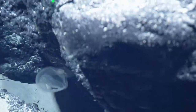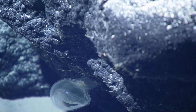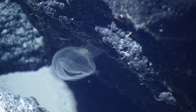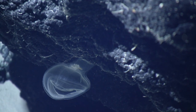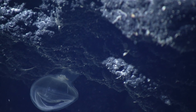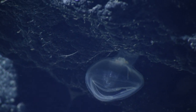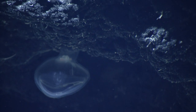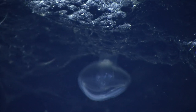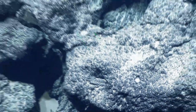Cute. Little Easter Island head. I think that's the same one we saw. Is this the mystery one? No. The mystery one had tentacles and it was in soft sediment. It looks very similar, though, except minus the tentacles. So we are guessing the mystery one is a mollusk or a tunicate.